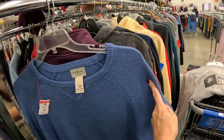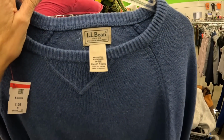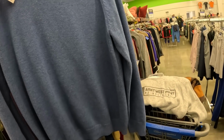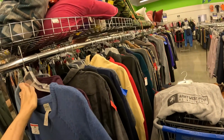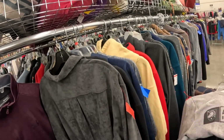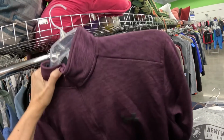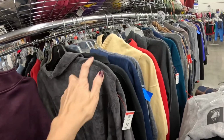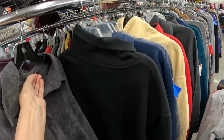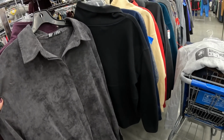LL Bean, cotton cashmere. The cotton is 95% and 5% cashmere. I do like this color. $7.99, a little bit high. I'm going to wait on that one. This is Under Armour. Yeah, again, that half zip, quarter zip. Not at $10, nope. Who is this? This is Zara. I think that's a woman's shirt.